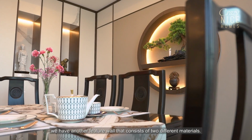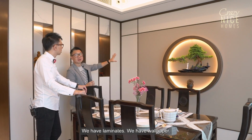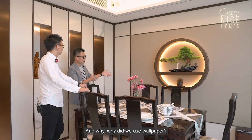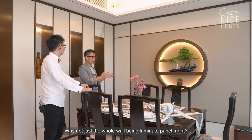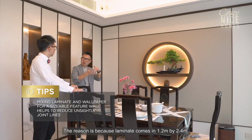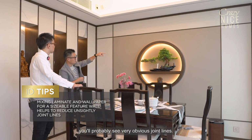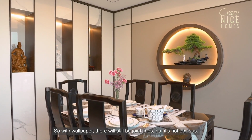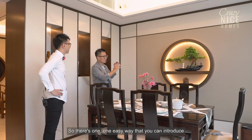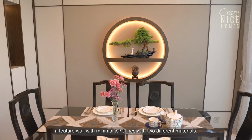And right here we have another feature wall that consists of two different materials. We have laminates, we have wallpaper. It looks seamless. And why do we use wallpaper? Why not just the whole wall being laminate panel? The reason is because laminate comes in 1.2 by 2.4 meters. So if you need to clad this whole entire area with laminate, you'll probably see very obvious joint lines. With wallpaper, there will still be joint lines, but they're not obvious. So this is one easy way to introduce a feature wall with minimal joint lines with two different materials.